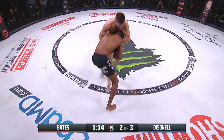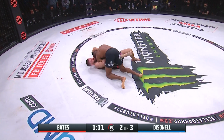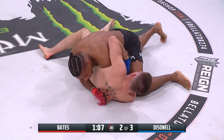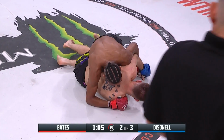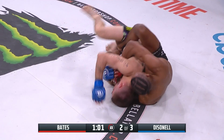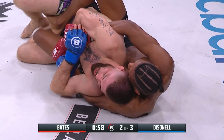Just be careful since he's into that leg on the single. Exactly, right into side control. Holding on to something, and you can see what's going to happen. But you think, oh, I might get it. You're not going to get it. Set yourself up better. And now Bates has Disonell's back.